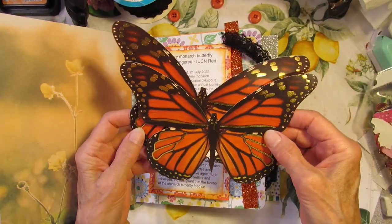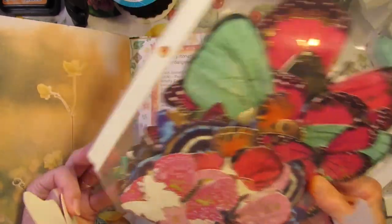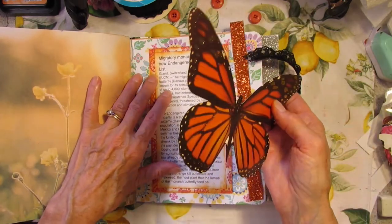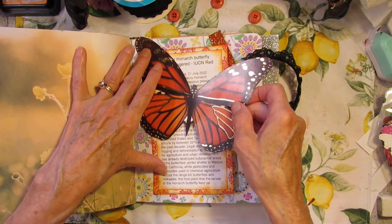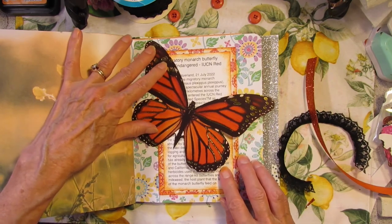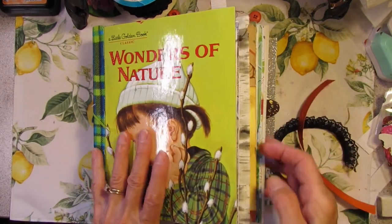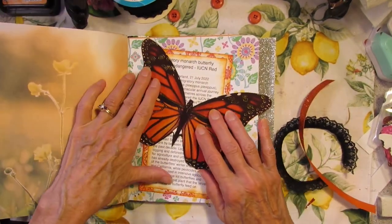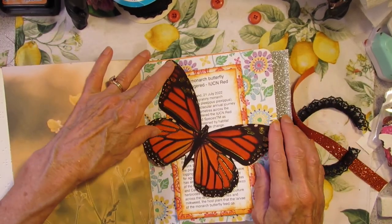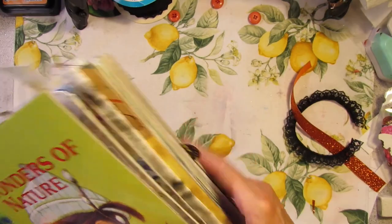And I have these giant monarch butterflies. These are some of the dicuts from the Dollar Tree. And I'm thinking, well, we can make it interactive. Put a little brad up there in the corner. And just put the butterfly like right across the article. Like that. Will he fit in there? Probably will. Maybe not. Let's see. Put them pretty close. So he can swing down this way. He can only go that far. If we close the book, ooh, he does stick out a little bit.